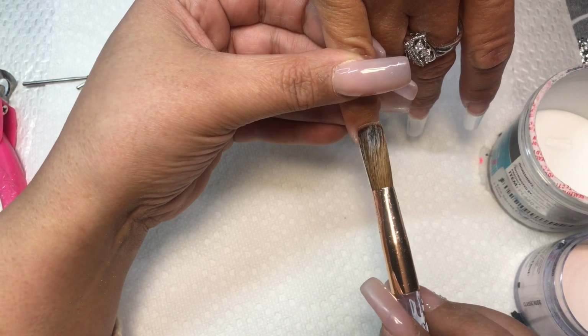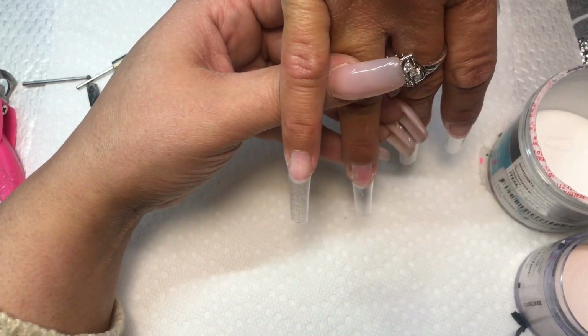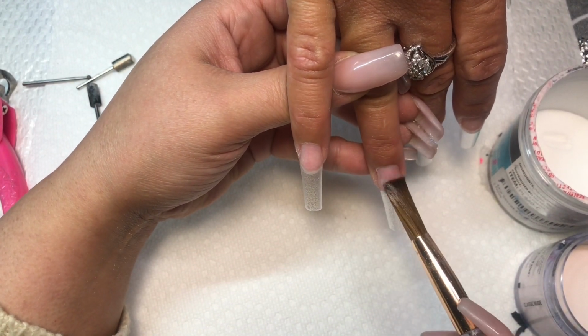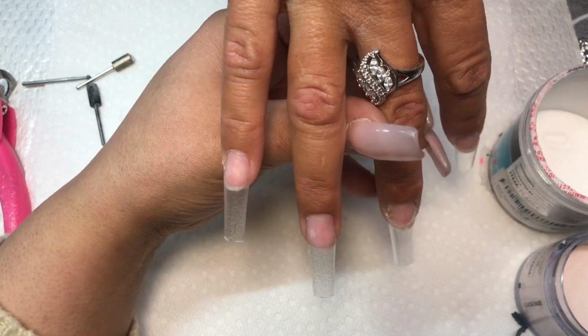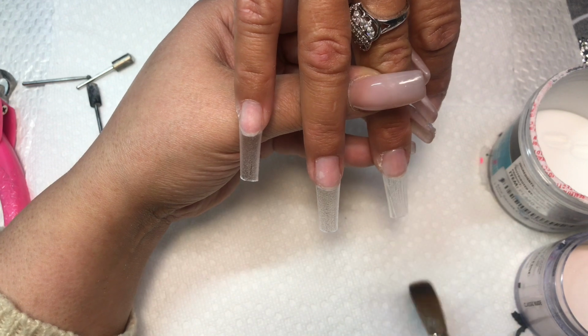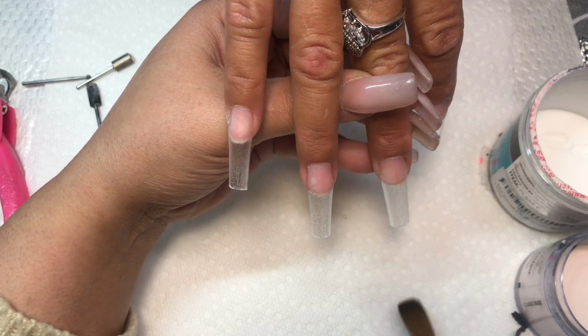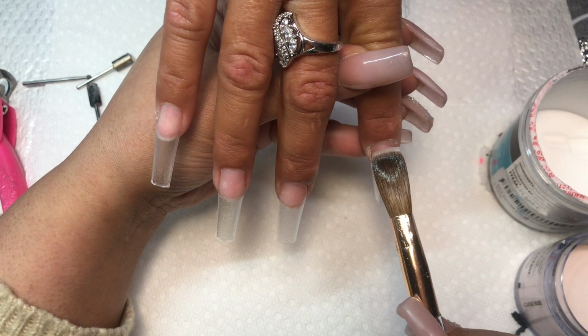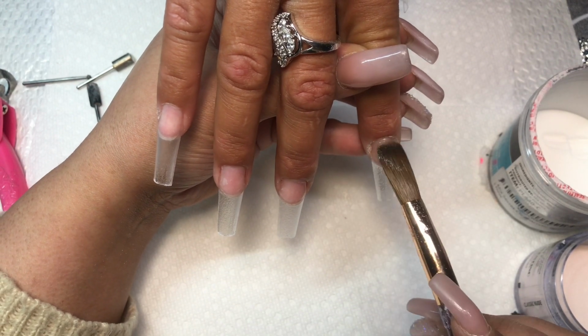Also, you guys, I did want to say real quick that I am using my new armrest. And I actually love the way I'm able to do the nails with the armrest. I have to get a little bit more used to it. So as you can see, my videos are a little bit different, the angle and stuff, like the hand is pointed downwards, which I absolutely love.